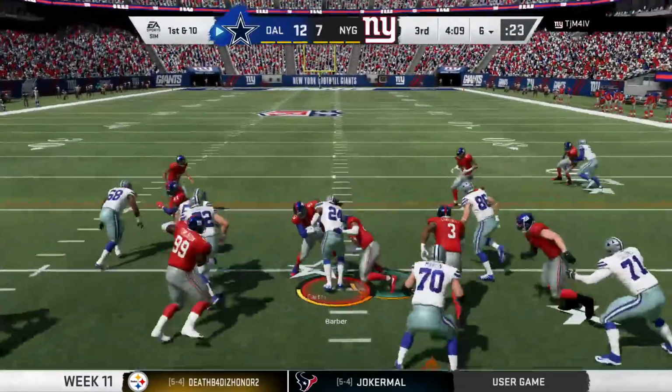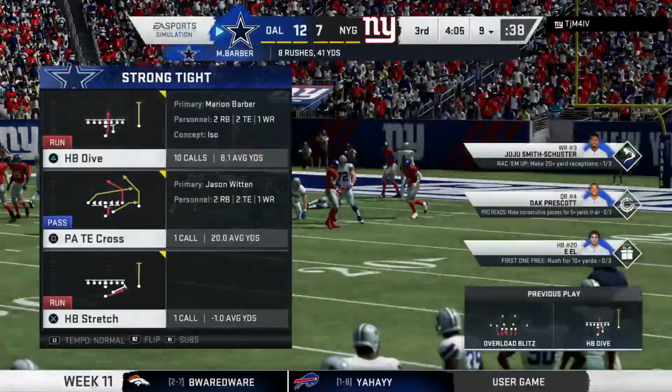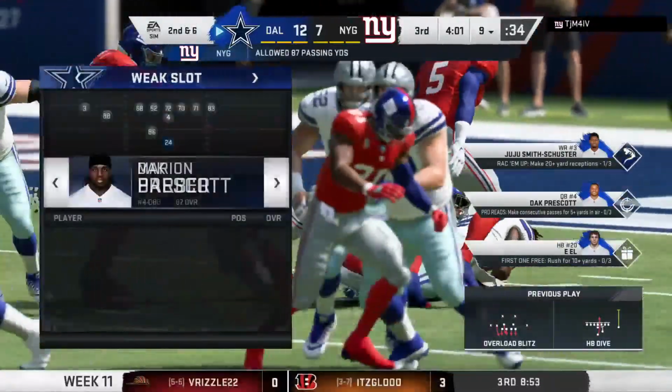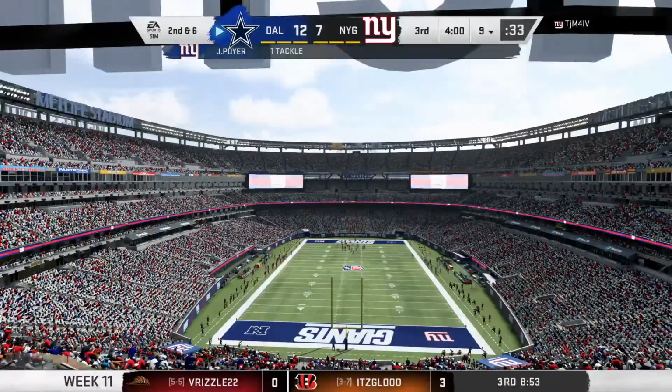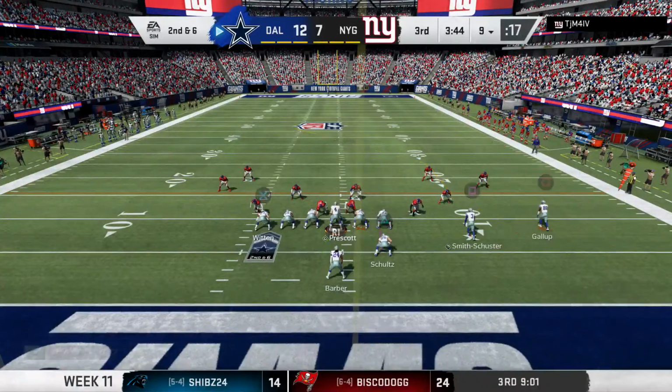On the ground, it's Barber to start the drive. And he'll find a little space. He gets us up near the 10. It's a pickup of 4, and it'll bring up 2nd down. I call that play a success. A nice inside run sets up a very manageable 2nd down. A very solid gain on that play.